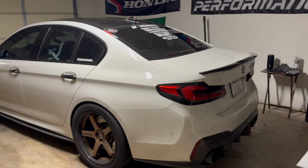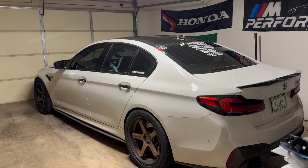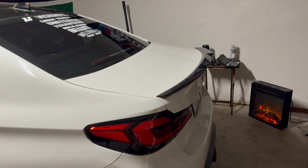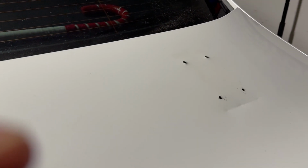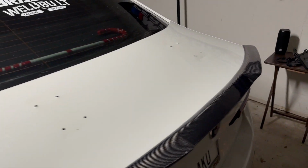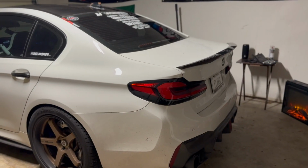Now, don't get me wrong, she looks clean, she still looks good, right? And when the carbon fiber hood gets here, it's still gonna look good. But I don't know how I feel without the spoiler though. I don't know. It is what it is, man. But yeah, next step would be to definitely clean these up and start into the filling method that I've seen.